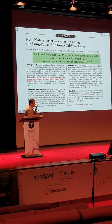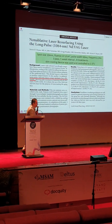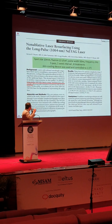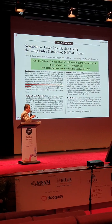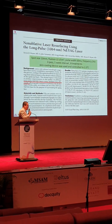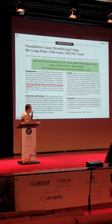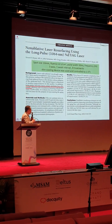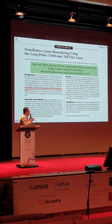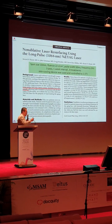With this parameter, we might have some pain, but if we make the fluence a bit lower, and if we make the frequency a bit higher, like 5 Hz, that means we are shooting more shots on the skin. That will cause less pain and give nearly the same effect.